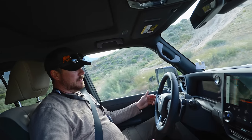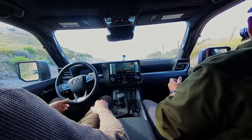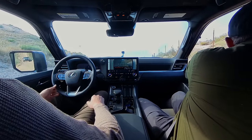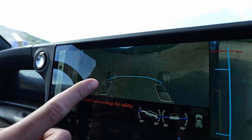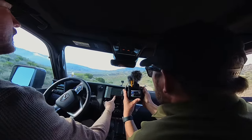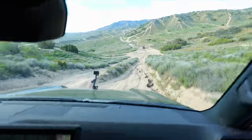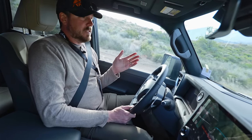Crawl control here. Not touching the gas. So now I'm looking over the hill. It's all clear. Where do I want to go? I want to go here. Now it's completely still, crawl control. This crawl control I would use. This is smooth. There's not a single sound coming from the brakes.